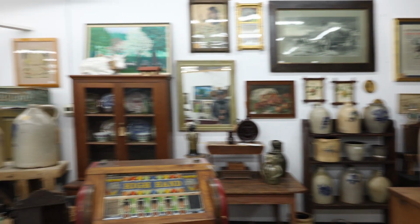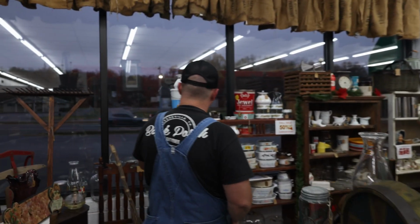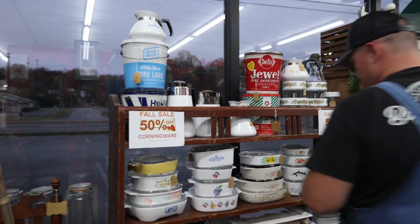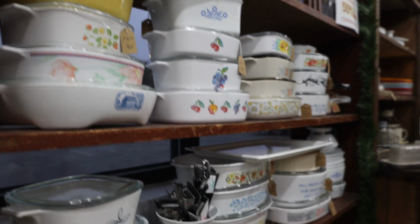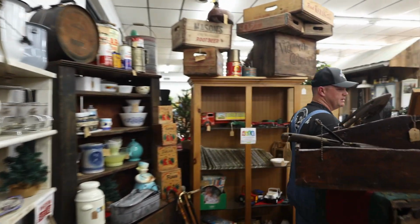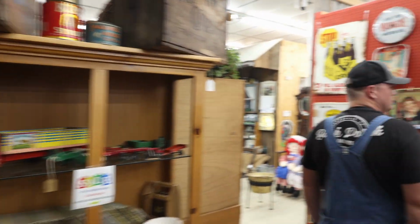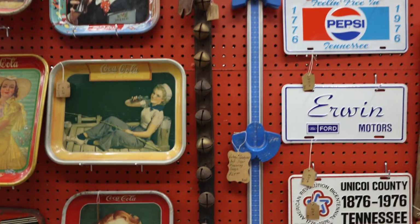Ray and Daphne here have got some really good pieces. They're continuing their 50% off fall Corningware sale. And she's actually brought in some pretty rare pieces, so check those out if you're a Corningware person. And they always keep good pieces in here, good mid-century pieces, as well as some good furniture pieces. This wall is also theirs, and they've got a good selection there. Everybody loves sleigh bells for Christmas, so those are pretty cool.